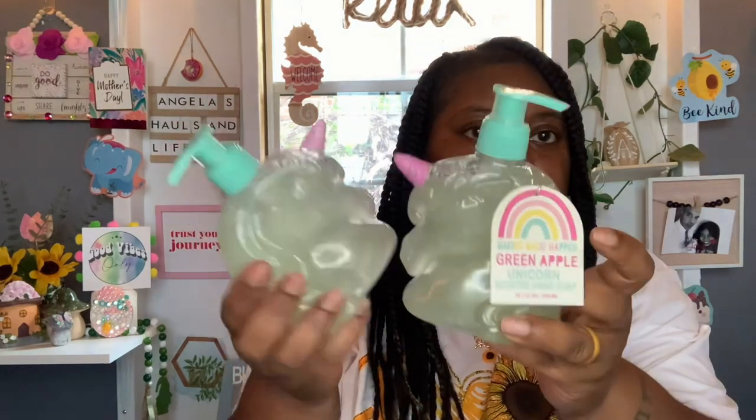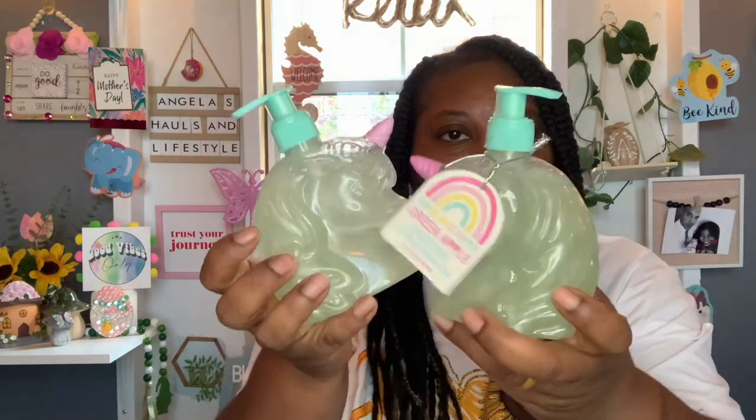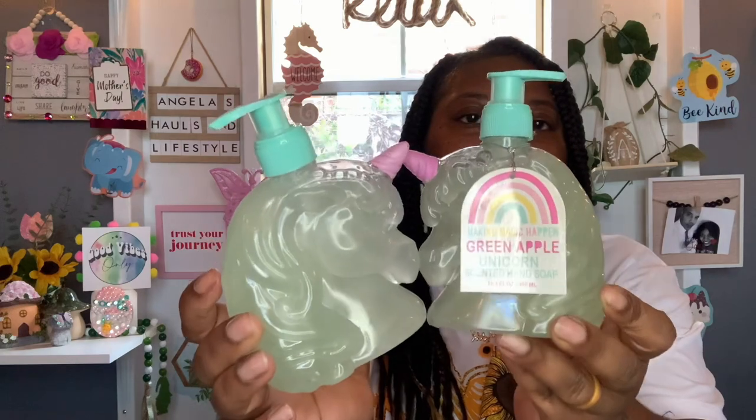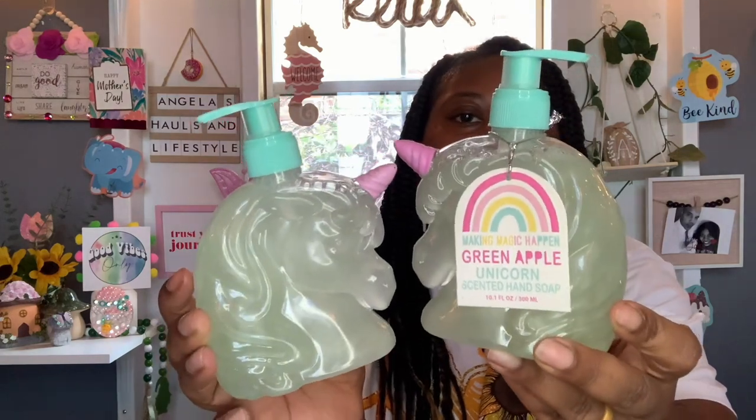So I picked up two of these, but only one of these. Girl, what were you thinking? Because I have enough hand soaps. But maybe I was thinking about gifting these. So yeah, I picked up two.